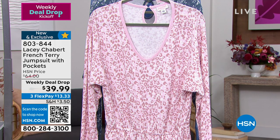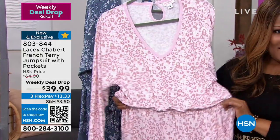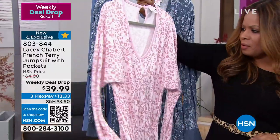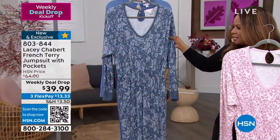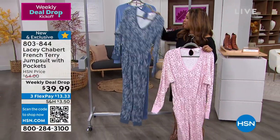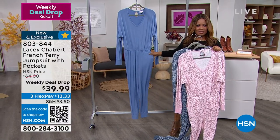Did you see this? It's a little jumpsuit sleeper. How cute is that? So, perfect little gift. There's gonna be the little light pink with the leopard. This is going to be the navy that almost has like a paisley little look to it. And then there is going to be your light blue. It has a little pocket, so it's adorable.